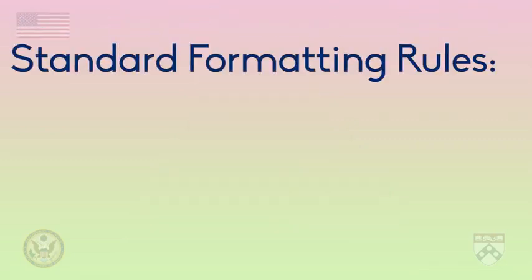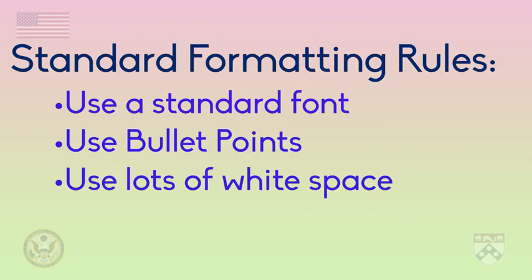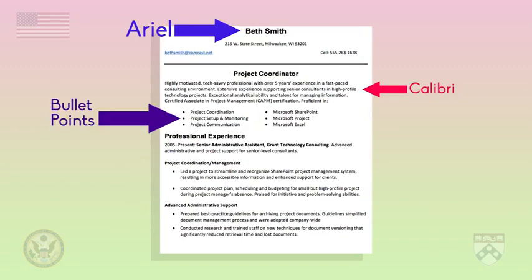So if it doesn't follow what we call standard formatting, it will not make a good first impression. Some examples of standard formatting include using a standard font, for example, Times New Roman, using bullet points, using lots of white space to make the resume easier to read, using bold text and indents to give more importance to information and show relationships between information. If we look in this good example of a resume, we can see each of these things. Beth Smith uses only two fonts, Calibri and Arial. Bullet points to summarize her skills and work experience, lots of white space, and she uses bold text and indents.